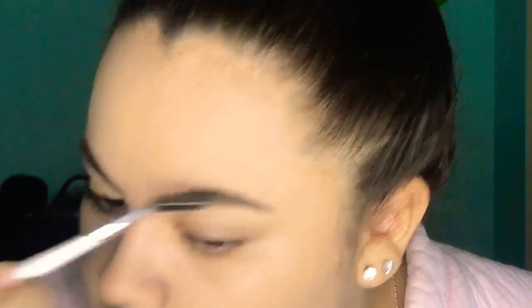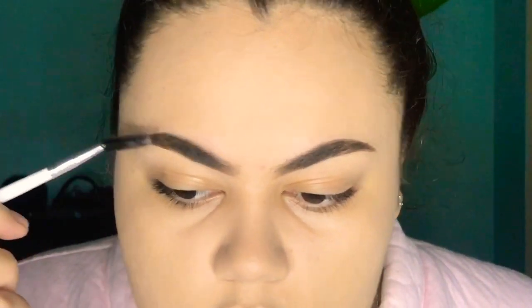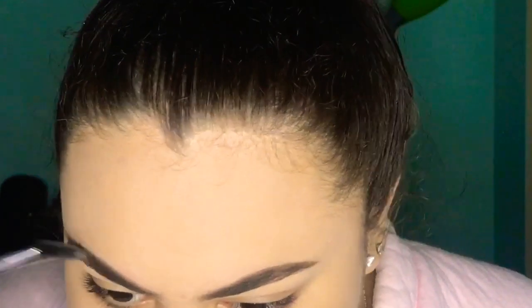And listen, y'all, if you don't have a spoolie for your eyebrows, I don't know what you're doing with your life, because this is like the blending brush for your eyebrows. Just blend the powder out, you see? Honestly, what are you doing with your life if you don't have a spoolie, dude?